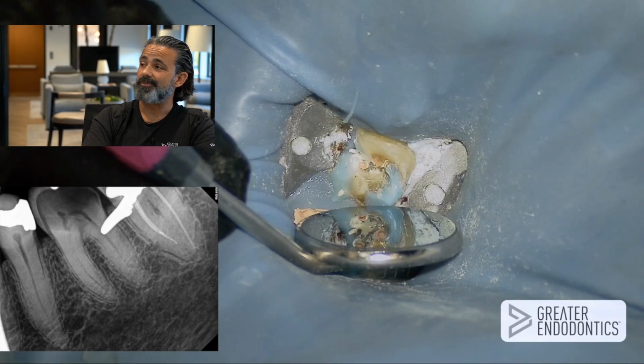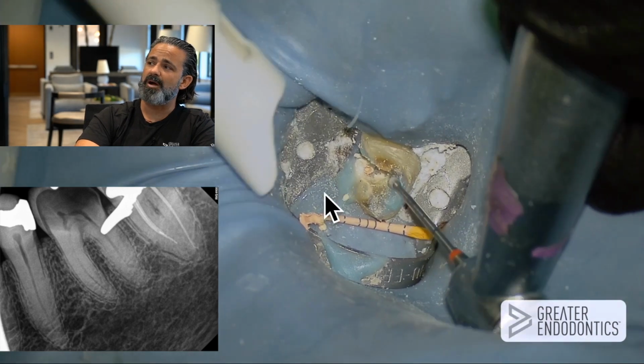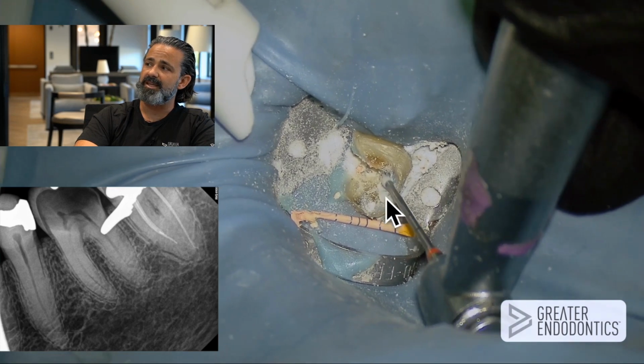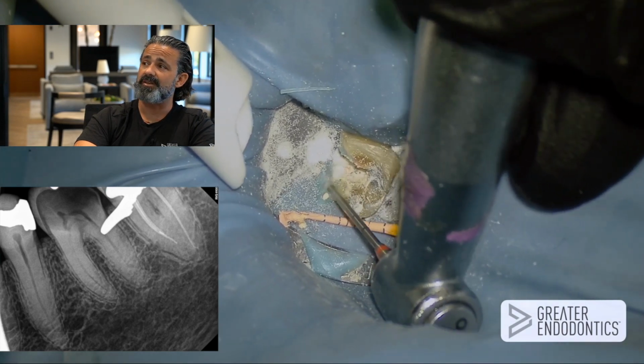So, we'll see. 30 minutes into the case. You saw me just rip off that Soundseal. It brought both layers. And this is truly bonded in, so I'm taking a little round bur and I'm actually having to remove it. And that's a great thing. That shows you that it withstood kind of the energy of the GentleWave.